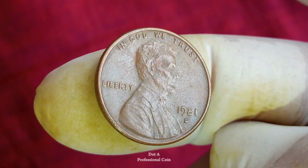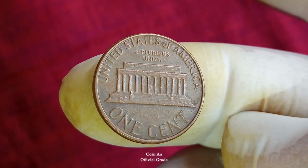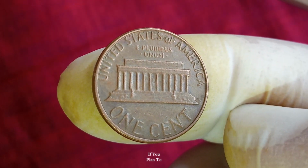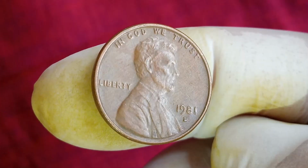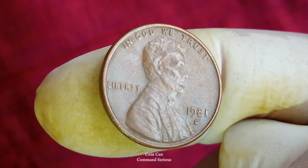A professional coin grading service like PCGS or NGC can give your coin an official grade and authentication. This is important if you plan to sell or insure the coin. An authenticated rare variety or error coin can command serious money.